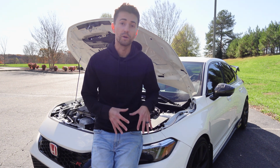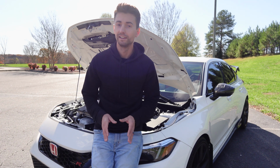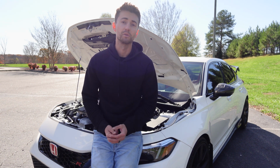Again, they're holding values pretty well, so you're not gonna be getting 10 grand off on a used one or something like that. Don't expect that. So a couple grand less than that if they're nearly brand new, like my car, is about where you're gonna be. You can get the FK8s in the 30 grand range though with decent miles.